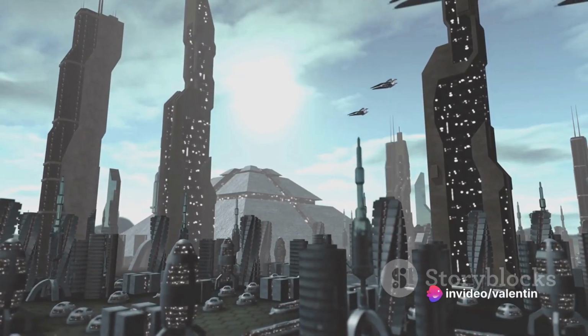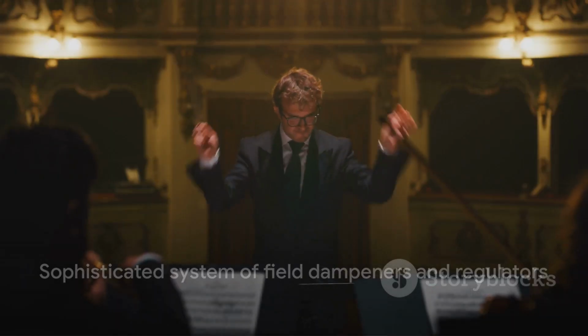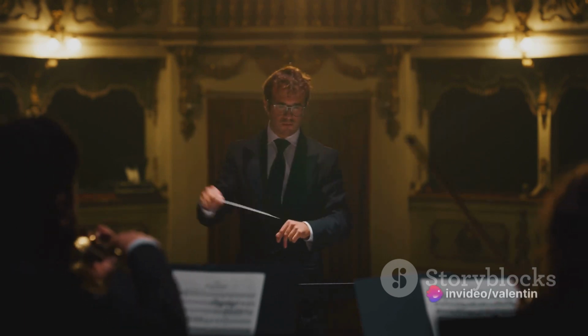The sci-fi mechanism behind this? A sophisticated system of field dampeners and regulators. Picture a finely tuned orchestra, each dampener and regulator playing their part, carefully balancing the two Higgs fields.